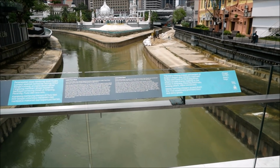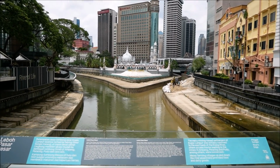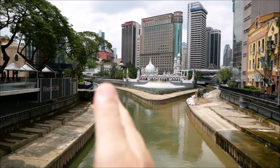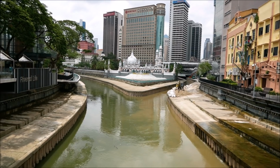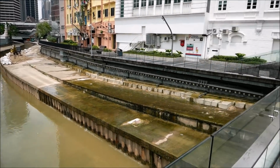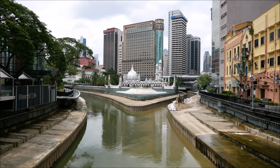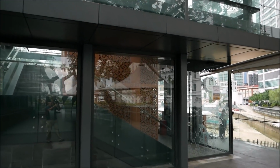A big part of the River of Life project is to install these signs that give a lot of the history of Kuala Lumpur and Malaysia. This particular sign is talking about how the Klang River divided the British colonial district from the original mining district along Ampang Road on the east side. And there were a variety of bridges connecting the two sides, and these bridges that they've built for the River of Life project are kind of emulating those original bridges that are connecting the two sides of the river.